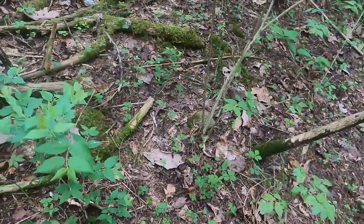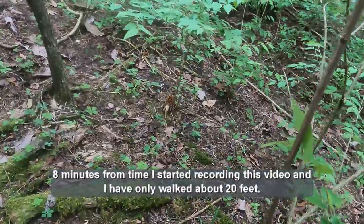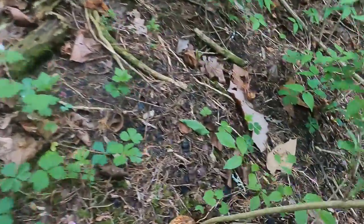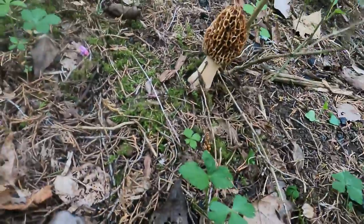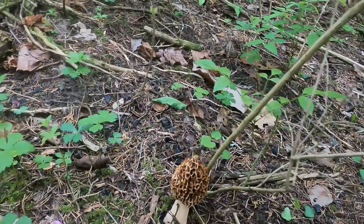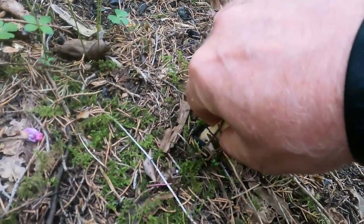There's another one right up here. Kind of sticks out like a sore thumb. Can you see it? Again, when I'm crouched down like this, I'm looking around on the ground, because the angle that you view these at really makes a difference.